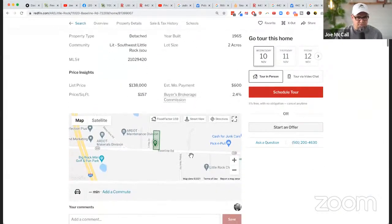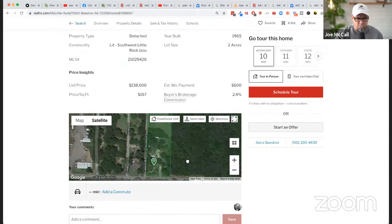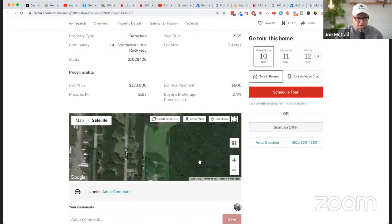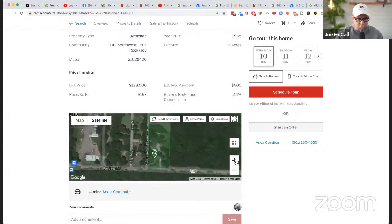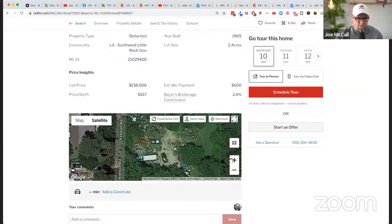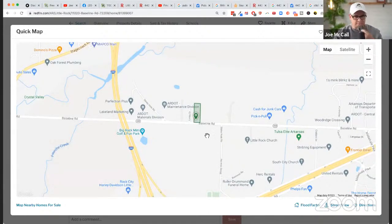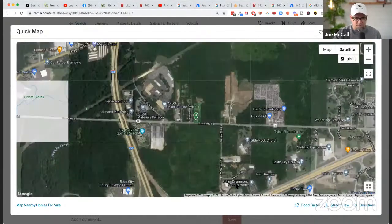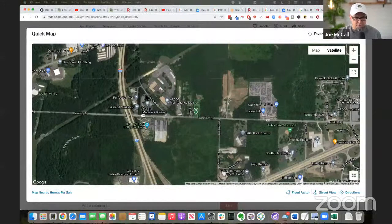So when I call the realtors of these properties, I say, hey, listen, how's it going? I'm calling about this property. Why do you think it hasn't sold yet? And then I ask them, it's got a nice big lot. What's this about the dogs? I'm sure they're friendly dogs, right? Oh, I'm looking at the satellite view here. I hope you can see my screen. In fact, let me just make sure. All right, so you should see my screen now.